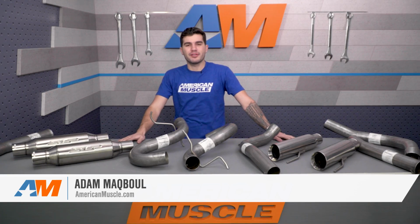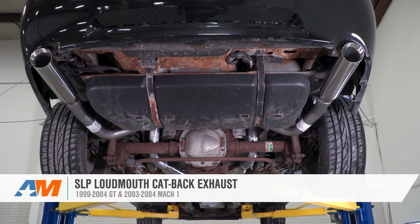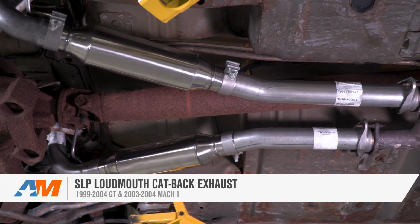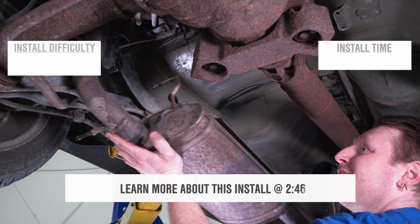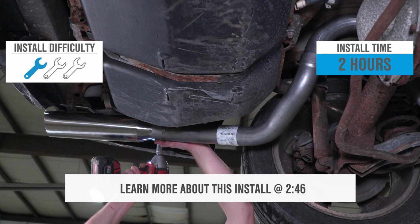The SLP Loudmouth Cat-Back Exhaust is a great choice for any 99-04 GT or 03-04 Mach 1 owners who are looking for one of the louder, throatier catbacks in the category that allows them to change out the sound at any time thanks to the modular design. Now the pricing is set toward the top of the spectrum, but definitely for a good reason. The installation isn't too hard at all. Expect 1 out of 3 wrenches on our difficulty meter, which we'll talk more about later on.